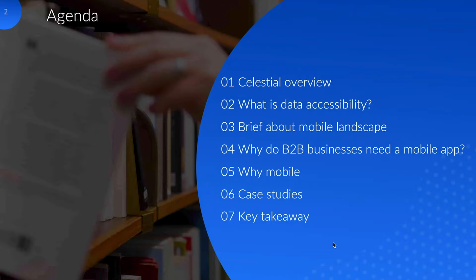I'd like to give you a brief overview and a brief agenda of what we're going to cover today. We're going to give you an overview on Celestial Systems. We'll talk about what is data accessibility, give you a brief landscape on where mobility is heading, what are some of the common problems that people have in the mobility space at this time, and what businesses are trying to do. We'll then give you a couple solutions from our experience, what other companies have done, and we'll be happy to share that with you.